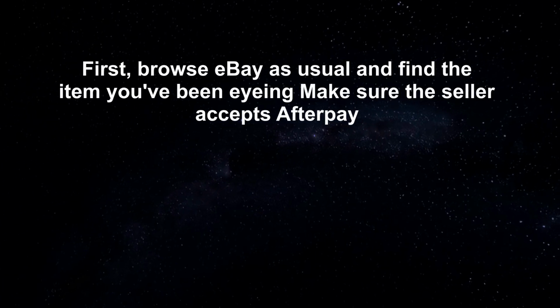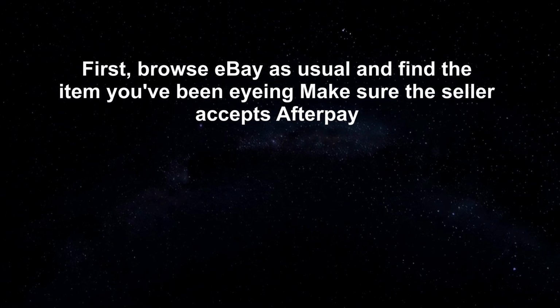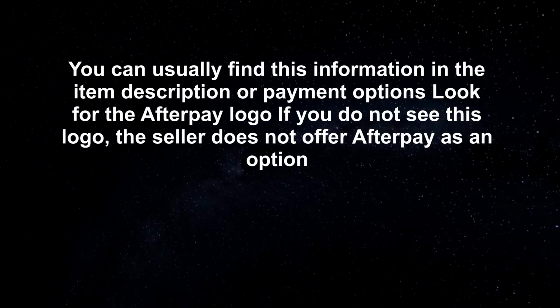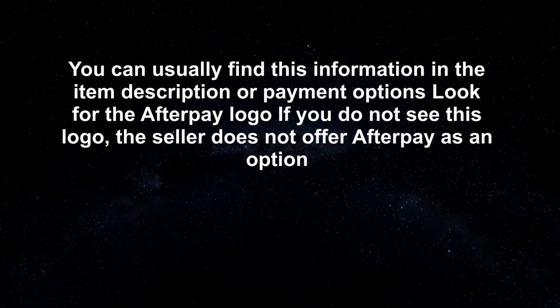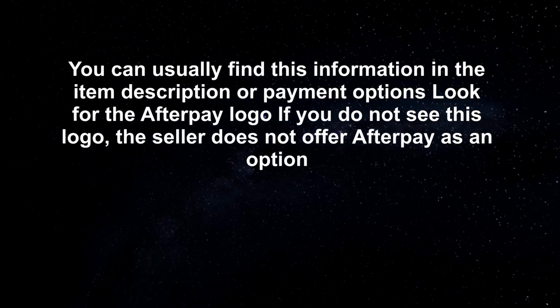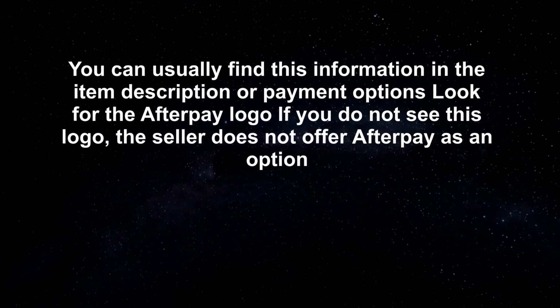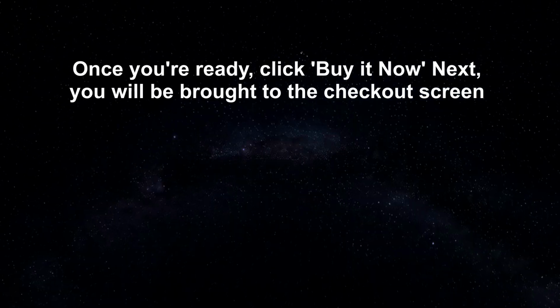First, browse eBay as usual and find the item you've been eyeing. Make sure the seller accepts Afterpay. You can usually find this information in the item description or payment options. Look for the Afterpay logo. If you do not see this logo, the seller does not offer Afterpay as an option. Once you're ready, click Buy It Now.